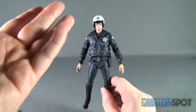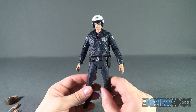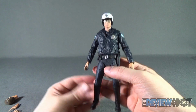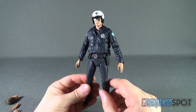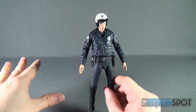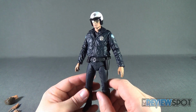And I'm just trying to think in my mind, what would I have possibly put with this figure other than what you're seeing right here in Spot's hands? And the answer I could come up with, I don't really have anything. I can't think of anything that this figure could have come with other than what you're seeing right here. The other stuff fits perfectly with a regular T-1000, but I don't feel it fits at all with the T-1000 in motorcycle outfit.